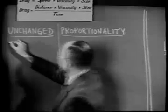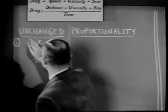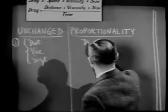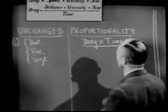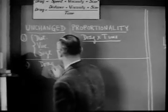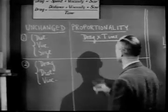For instance, suppose that the distance, the viscosity, and the size are all unchanged. Then the drag should be inversely proportional to the time. That is, the product of the drag with the time should be constant. Or, if the drag, the distance, and the viscosity are all unchanged, then the ratio should be constant.